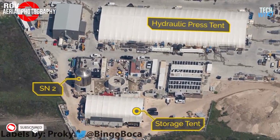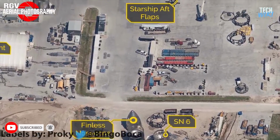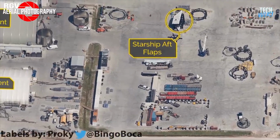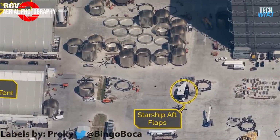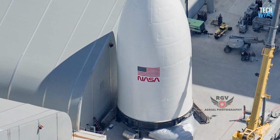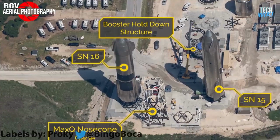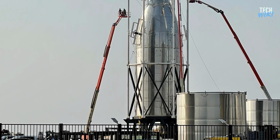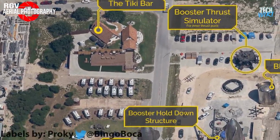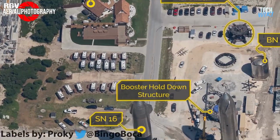Beside it, you will see the storage tent, and SN2 between them. At this moment, while building Starship Booster Super Heavy, you will find Starship flaps on the ground and the lunar nose cone mock-up in front of the dome ring tent. You also can find SN15 and SN16 on the edge. Between them, the Max-Q nose cone cage. In front of them, the Booster Thrust Simulator and BN2.1.